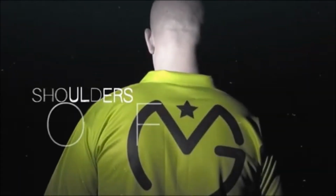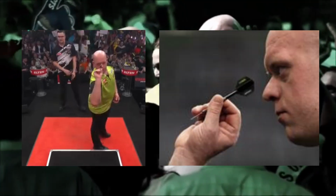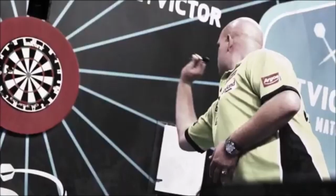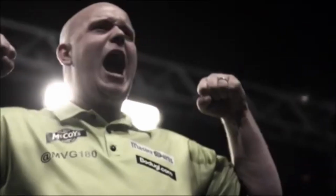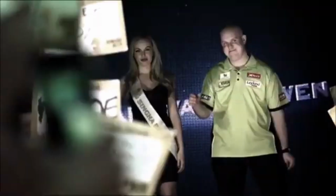So, in the end, we can say the two biggest changes in MVG's throw are his shift further to the left on the throw line and the adjustment in grip. Injuries, particularly the arm issues that led to carpal tunnel surgery, likely played a major role in shaping those changes, especially the grip. And yet, despite not being quite as dominant as in his peak years, Van Gerwen remains one of the absolute top players on the PDC circuit, a testament to just how talented and adaptable he is.